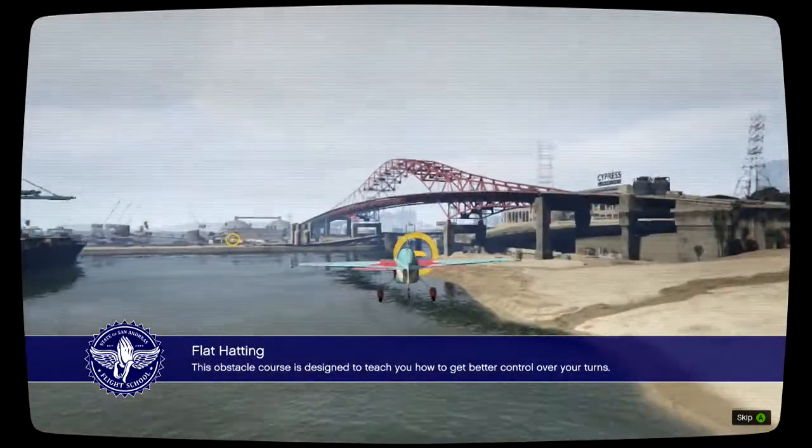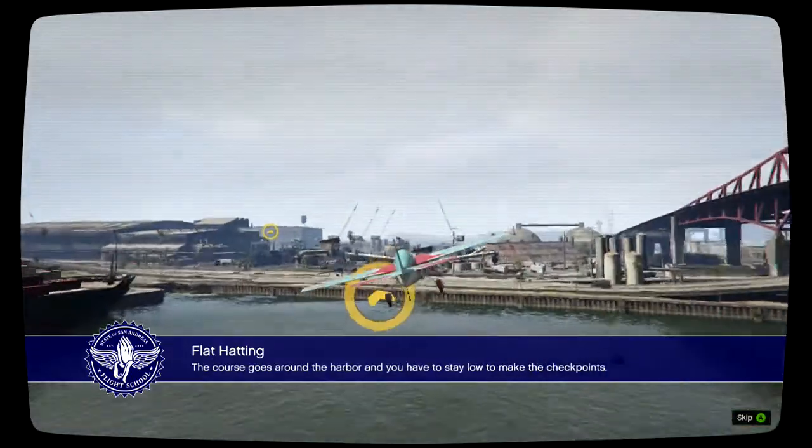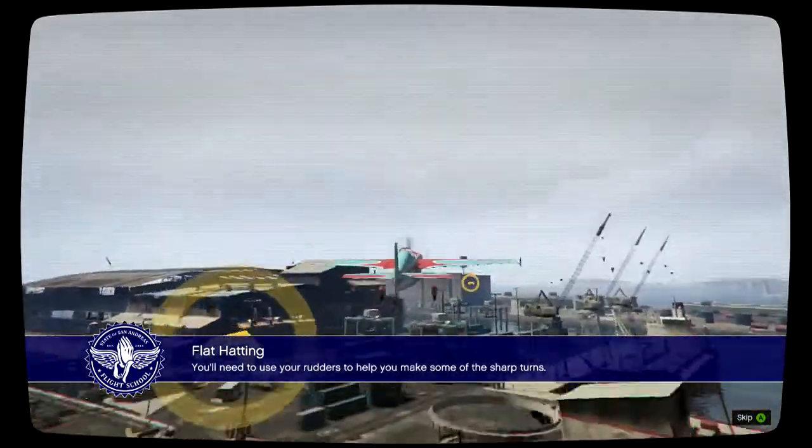This course is designed to teach you how to get better control over your turns. The course goes around the harbor, and you have to stay low to make the checkpoints. You'll need to use your rudders to help you make some of the sharp turns.